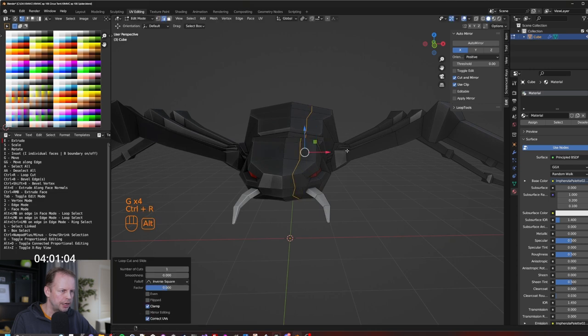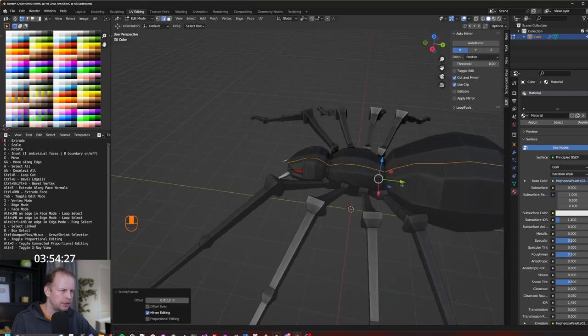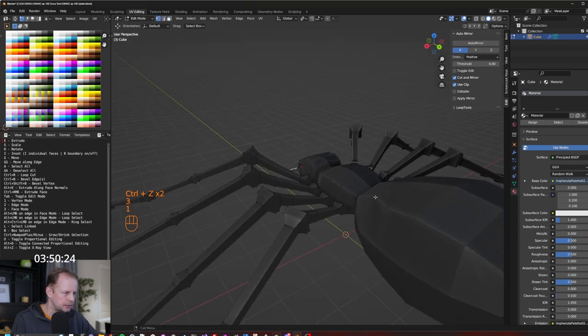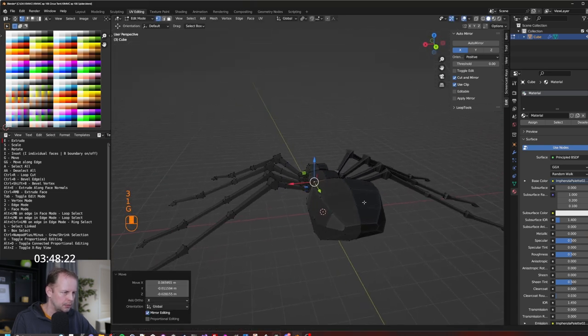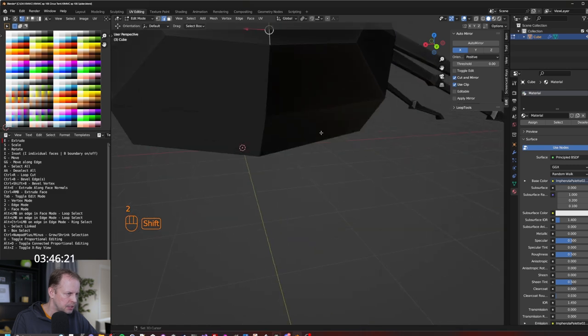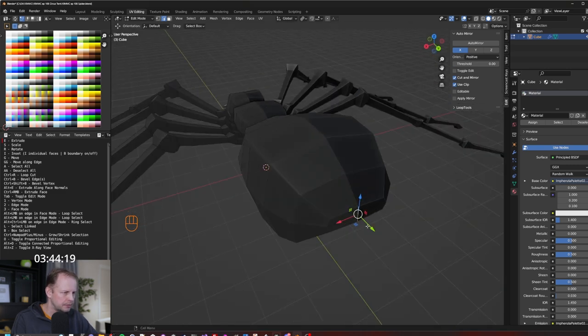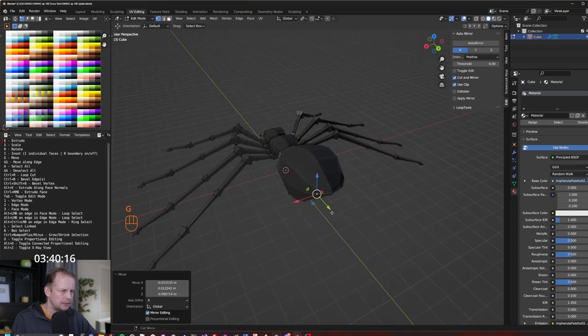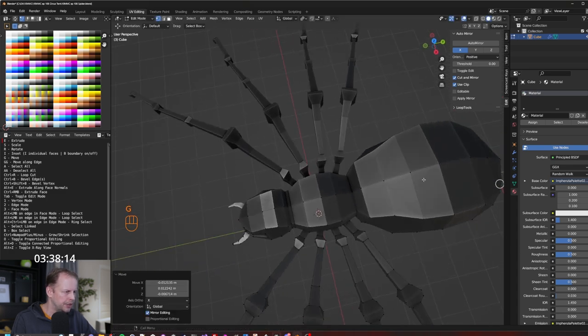Should I Control R here, Alt S to scale that one? I don't know. Probably don't need that. But so let's Control Z out of that one. G to move it. Maybe this tail needs to be pointier. Like this.